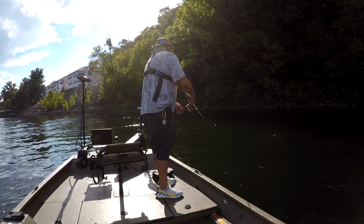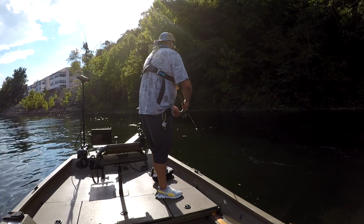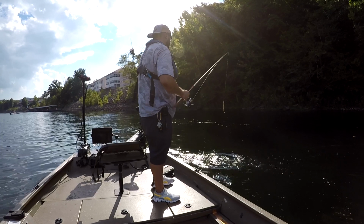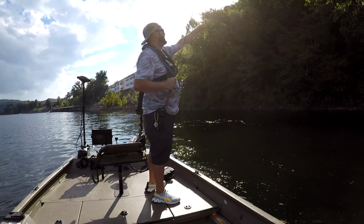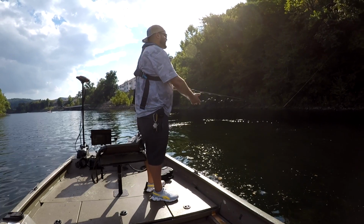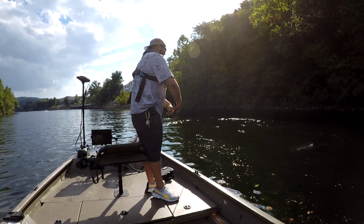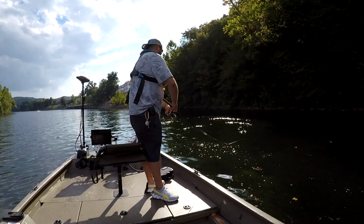Ooh, that felt like a hit. Nothing officially on the first cast. Talked to Captain Brett Rader on my way up today. Said that the bite was a little slow, but they were catching them on black micro jigs. I believe that's what Tracy Frenzel was also using today. Brett told me he had talked to Tracy about that.